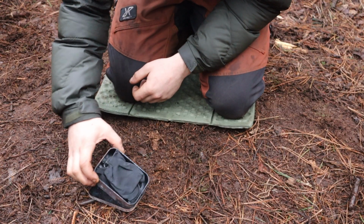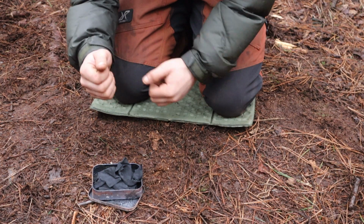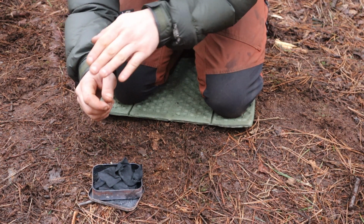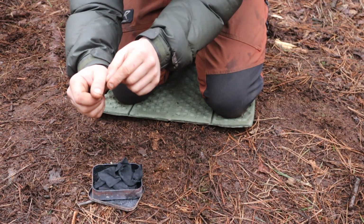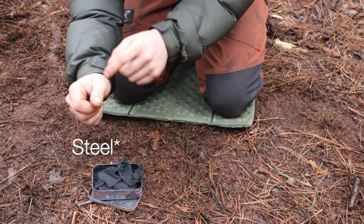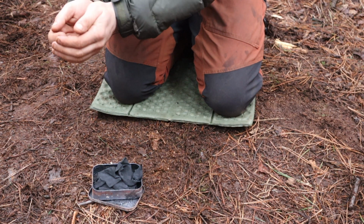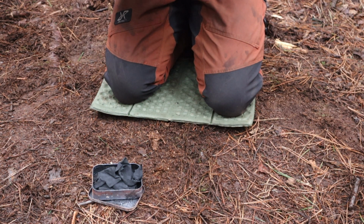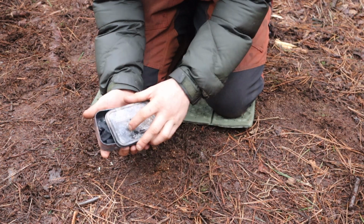So the char cloth's come out alright. The idea of char cloth is for using a flint and steel to light a fire. You put a piece of char cloth on the top of the flint, and as you strike it with your steel, bits of hot flint land on it, and it takes an ember, and you put it in a bundle of tinder and blow into it. And when it starts glowing orange, you blow really hard and it should combust. Another good thing to have in your fire lighting kit.